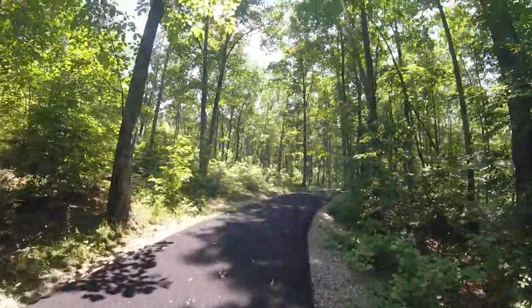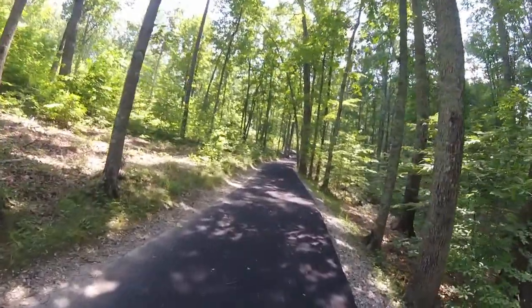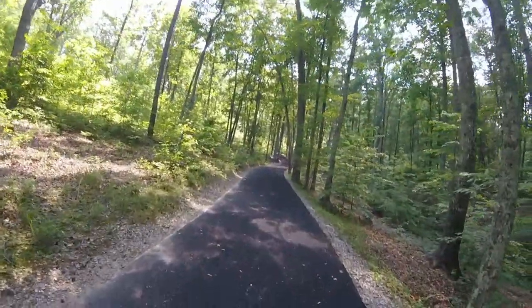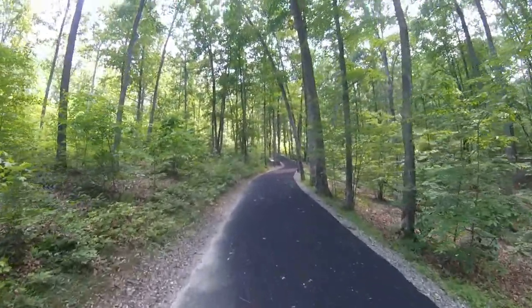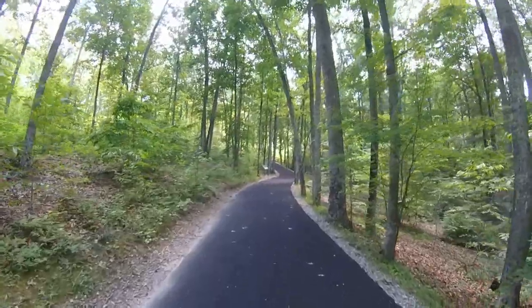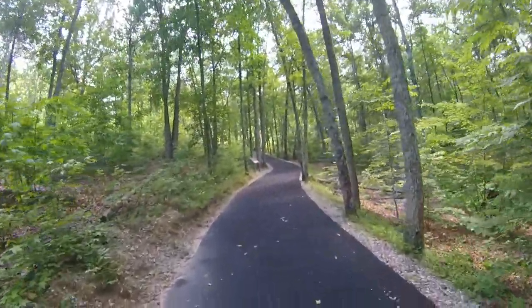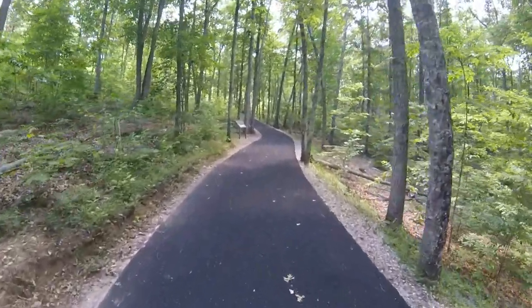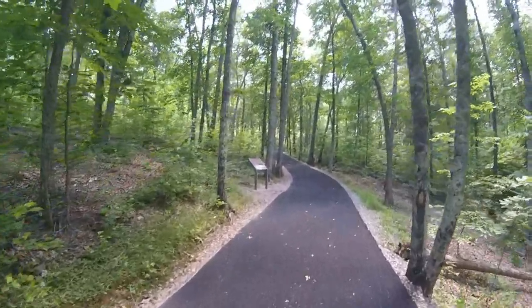But here's some more. While we get to the next stop, here's some more of the beauty. Yeah, sun behind the clouds, that's a good thing. Woohoo! All right, we got another information here.